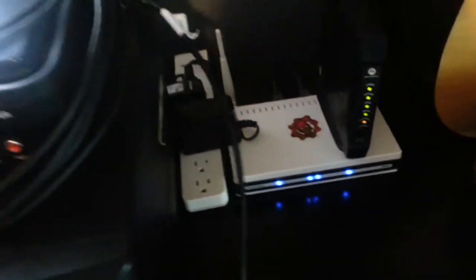Yep. There's my guitar. Oh, look, there I am. Okay, we'll keep moving this way. Here's my modem. Here's my HD PVR.